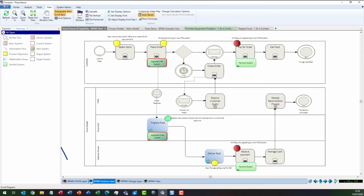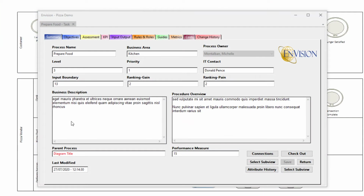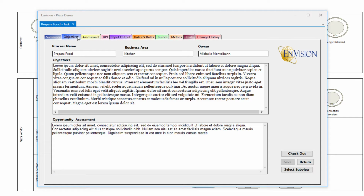In this example, we have created a layer with links to our safety and compliance team's effort to deal with the firm's response to the COVID-19 pandemic. This illustrates that Envision can be used to manage the rapid change management that firms need to respond to opportunities and threats. Each object on the diagram can be linked to data using a spec sheet or properties form.